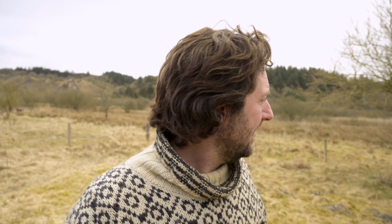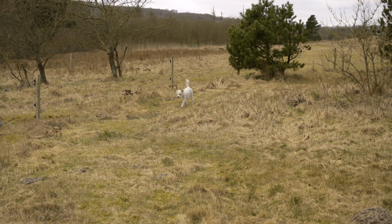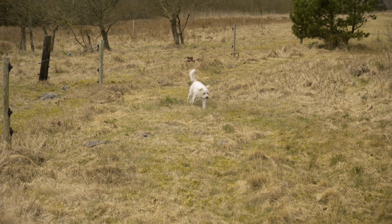Down there on the little piece of land, I have my photo blind and a new project that I've started up. I just want to give you a little quick tour down there and up in the forest. And yeah, let's go down in the little meadow, the swamp and the forest, and see what's down there.